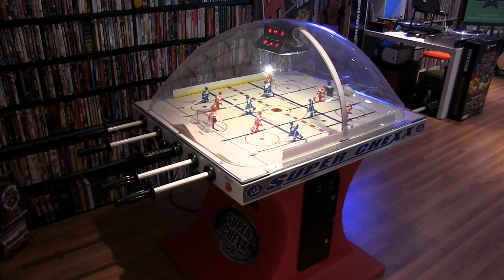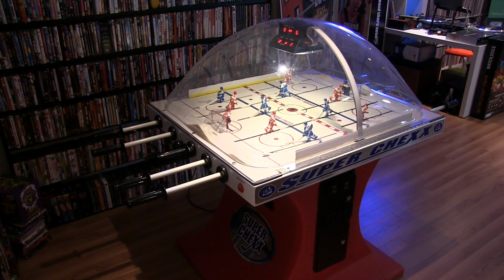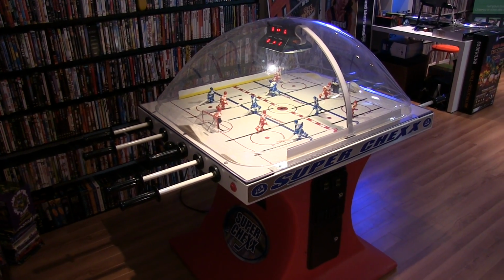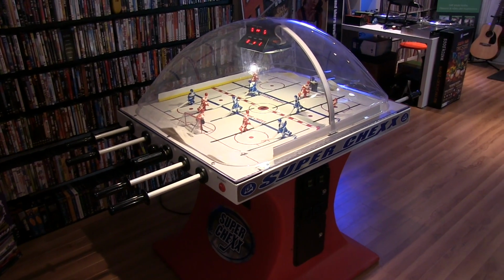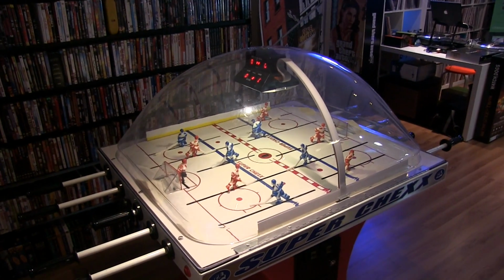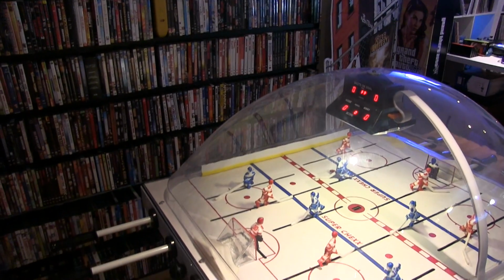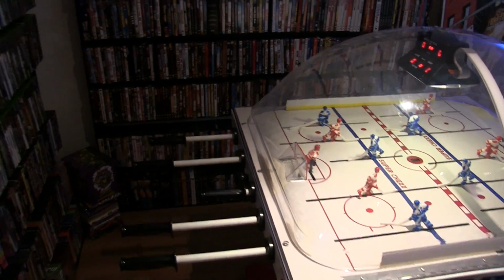Kind of like foosball, but a lot more fun. This is kind of a Canadian staple. Everybody's played this at some point. It really is a lot of fun. It's got an announcer. It plays the anthems, which I'm sure you'll hear again in the next few minutes. Like I said, just a really cool thing to have.